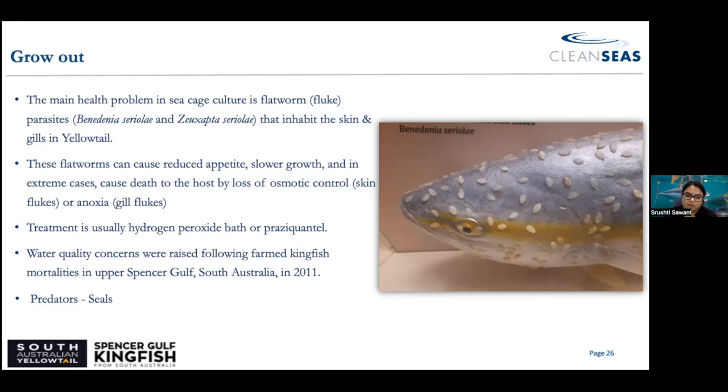So water quality is again another concern. According to the farm, there was an incident that happened in 2011. I am honestly not exactly sure what happened, but I am willing to look into it. And if anyone's interested, I can definitely let them know.